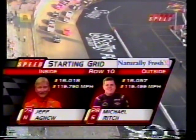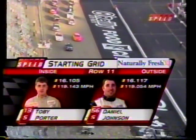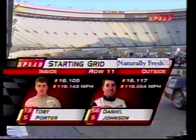10th row, there's Jeff Agnew, the NGA Hooters Golf Tour 73. Michael Rich in the Jackaroo Sauces car. That is the 28, one of the better cars in the South Series. He talked about having problems early in the race. Toby Porter and Daniel Johnson will make up row 11 tonight. Daniel Johnson in the Chex Cash 56 car.